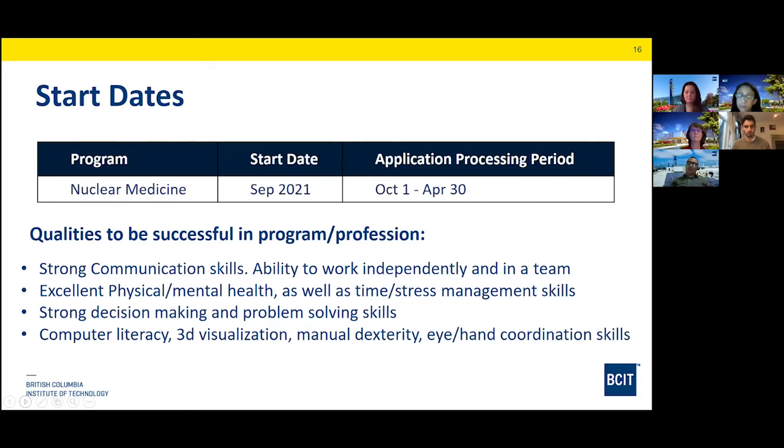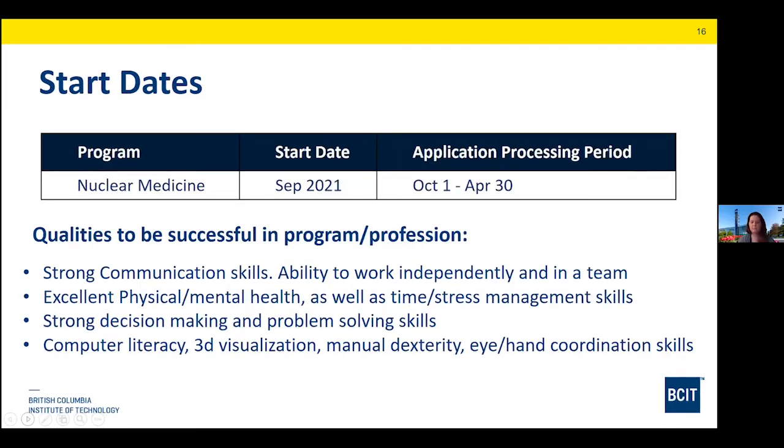And then as you're looking at the program, you want to make sure that you have strong decision-making skills and problem-solving skills. Again, this plays in part when you're working in a team. You want to make sure that you have fully read all the material that's necessary. You feel confident about the specifics, and you're ready to proceed with that. And that can also apply to the clinical setting as well. And then computer literacy, 3D visualization, manual dexterity, eye-hand coordination skills, also very key to this particular area, especially, as I mentioned before, as you move from the classroom setting into that clinical setting, you want to make sure that you have all those aspects and you feel confident about them.